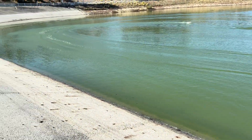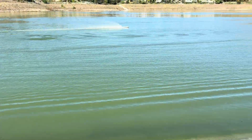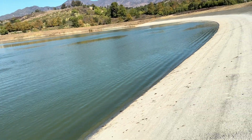Oh, okay, you guys saw that, right? Complete hook oversteer right there, which in a race could be catastrophic for the other boats that you're running with, right?